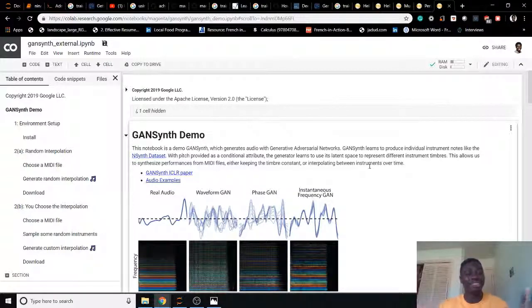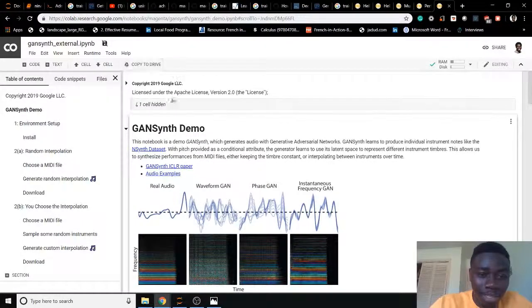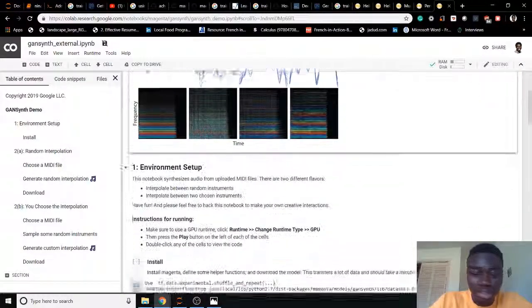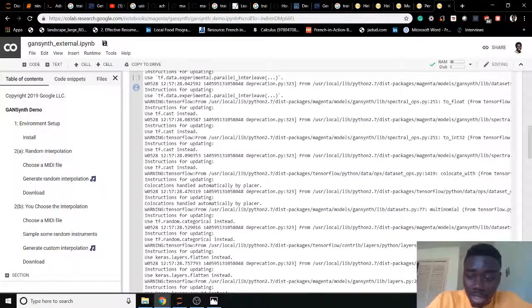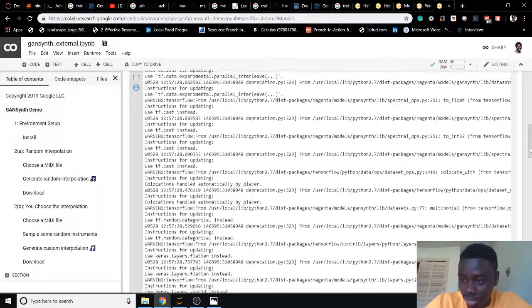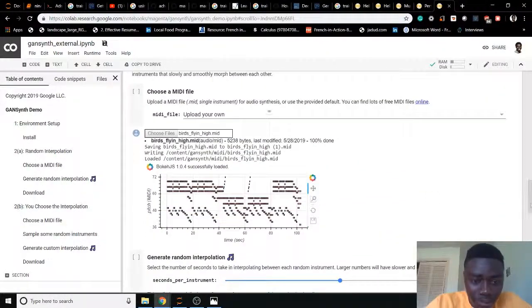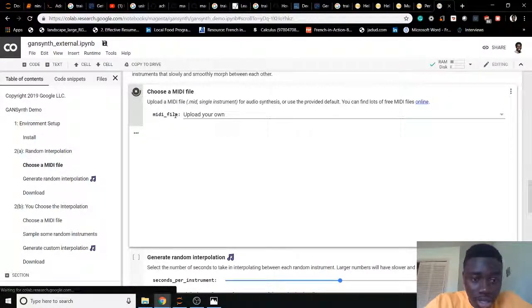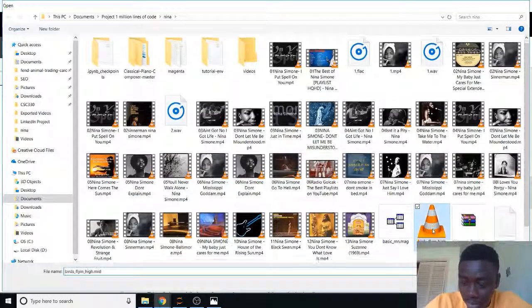The process took days, you know. It wasn't like I started experimenting with it, and then days later I finally found out about GANs, which was essentially what I wanted to do. One cell is hidden, because Google doesn't want us to steal the code. But after following the instructions here, installing this, and again, one reason I like using Colab, I don't have to worry about space on my computer. Okay, and here choose a MIDI file. Let's choose. I already have a MIDI file of Nina Simone, Birds Flying High.